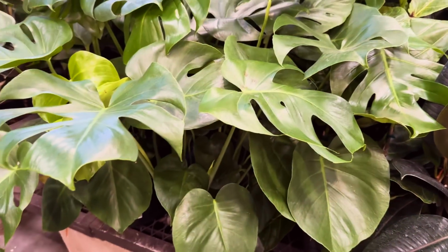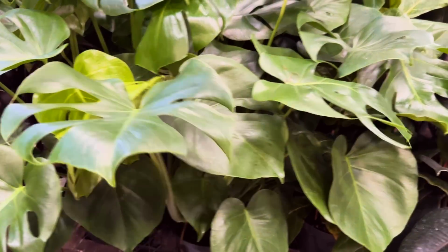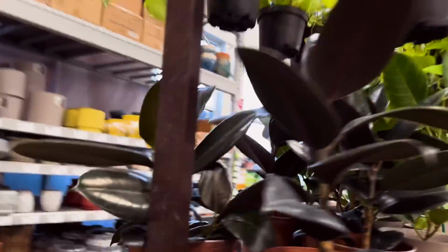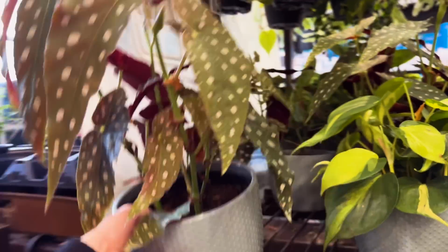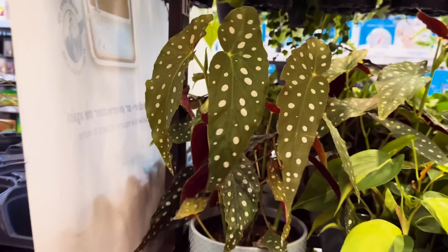$26.98. These are the same price as the ones from Home Depot, but the Home Depot ones were way bigger. So if you're in my area, Temecula Valley area, Home Depot's got the better plants right now, I think. Well, I guess that depends on what you're looking for, because I see these begonia maculatas over here, which I don't think they had at Home Depot. These look really good. $19.98. I think that's the price they've been at for a while here.